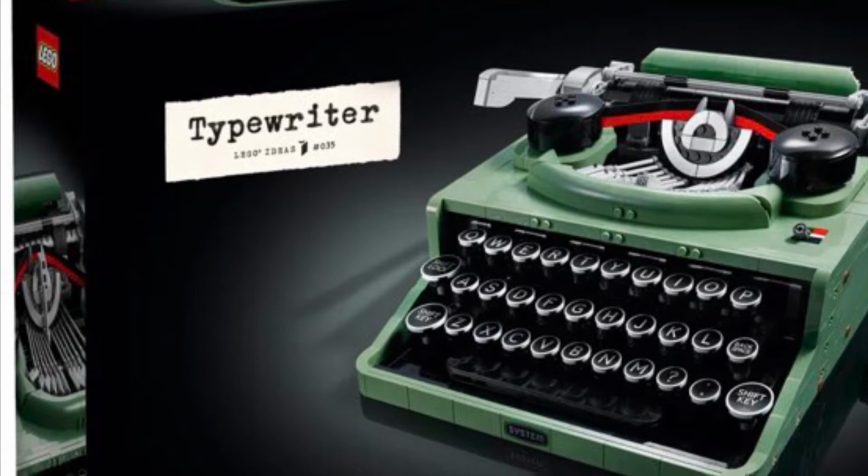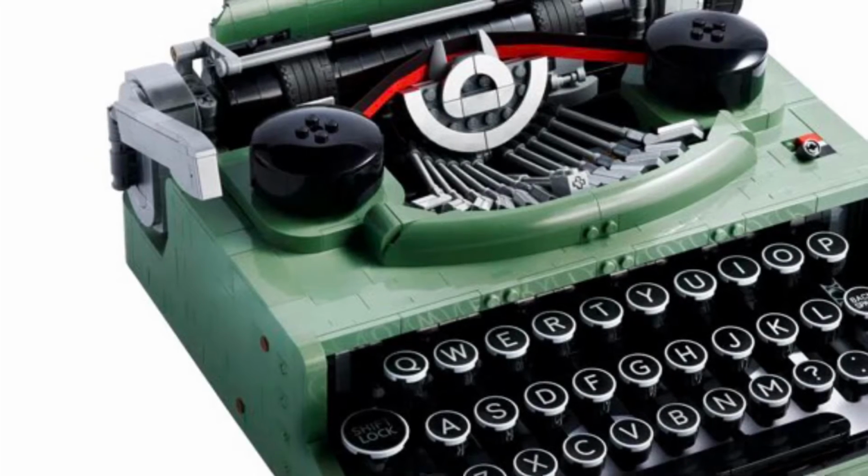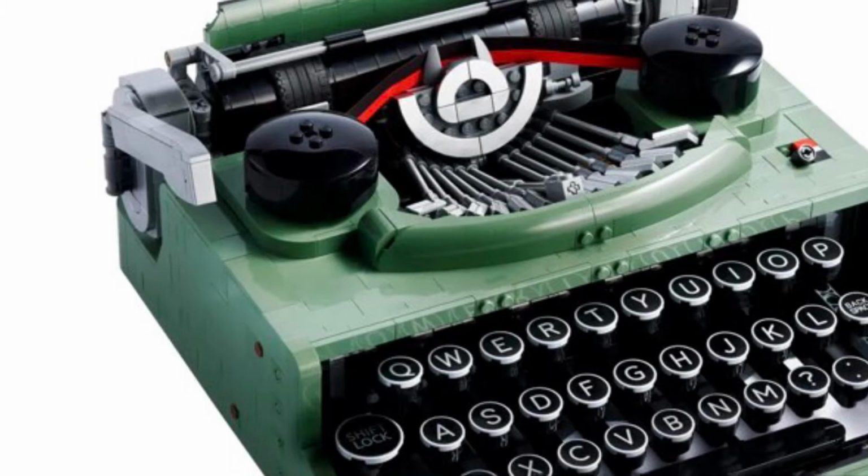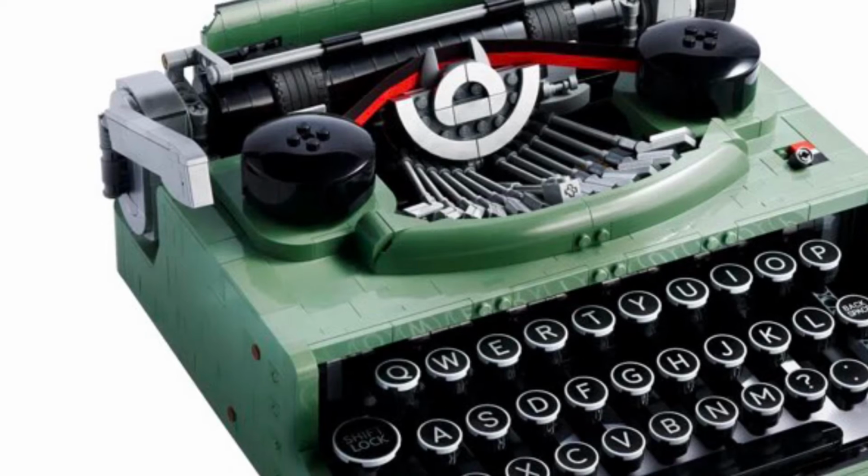I'm hoping the keys are also printed as well, because that will be a lot of stickers if they are not printed.